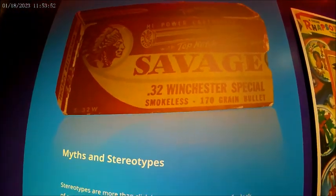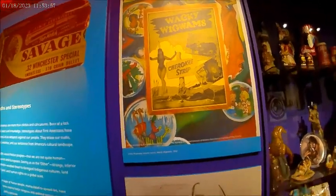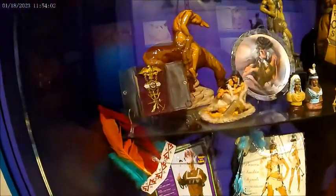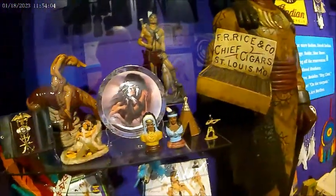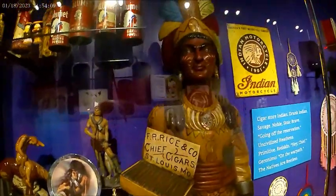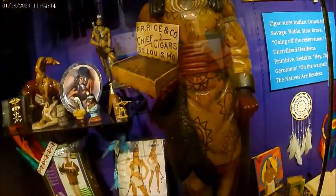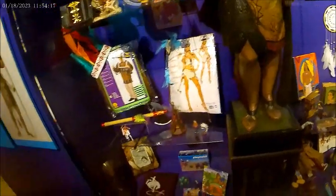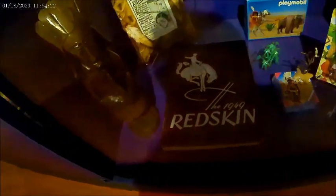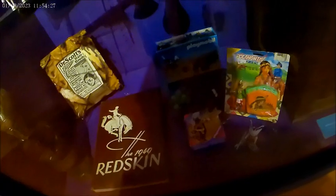Myths and stereotypes. Wacky wigwams. Oh, wow, look at all this. F.R. Rice & Company Chief Cigars, St. Louis, Missouri. Well, look at all this. 1949 Redskin, looked like a high school book or something.